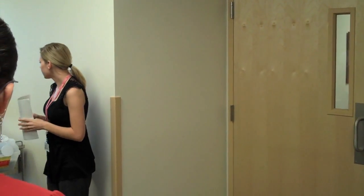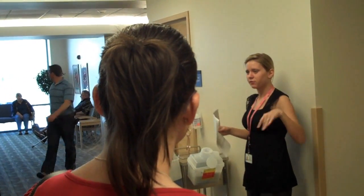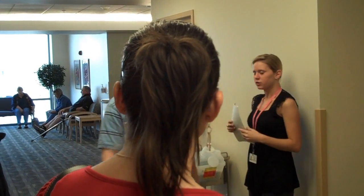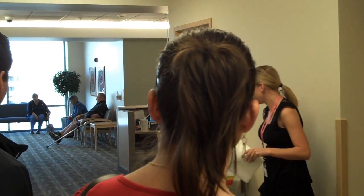And the way that the labor and delivery is set up is in pods. So as you can see, here's a nursing pod. You'll see it as we go by, and then there's family rooms, and we have them in three different pods, so that you guys have more nurses to take care of your needs. And so you'll see that wherever your room is, we have three different ones across labor and delivery.